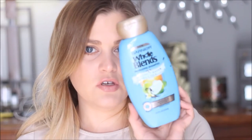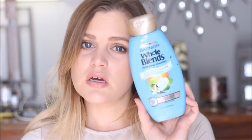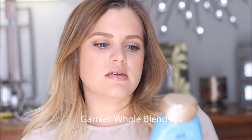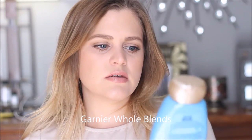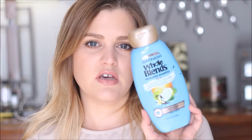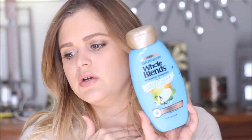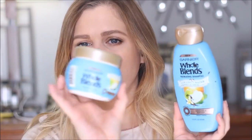Okay, for a couple of hair products, Garnier has come out with a few new products for their shampoo and conditioner, and this is called the Whole Blends. This one is the hydrating shampoo, coconut water and vanilla milk. I have several different ones, but I really enjoyed this one in the blue container here, the coconut water. Really enjoyed that.